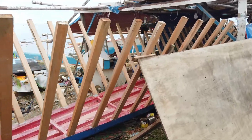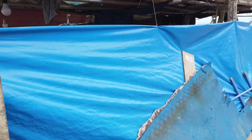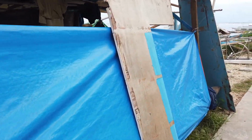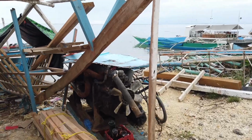OMG, there's the maker there on the back making the boat. These are boat prices in Cordova. There's another one.